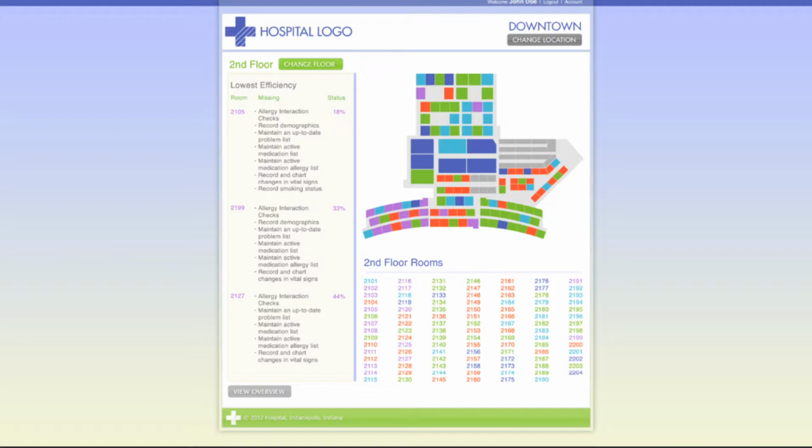But you can see here we have the rooms with the lowest efficiency on the left-hand side. So these are rooms where we're making sure that we're capturing all the meaningful use data that we need to capture. So you can see that in the first room, we've only captured 18% of that information that we need. So that's a room where there's more assistance needed. And then the map here is just color-coded and has the rooms listed below.